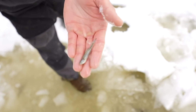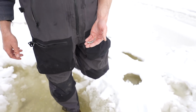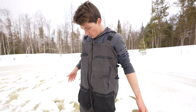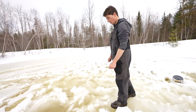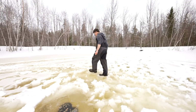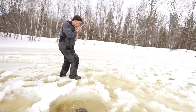Some sort of minnow. That was a killifish. It's a killifish, isn't it? Yeah, so that's a killifish that we probably stocked this fall or summer. Interesting. He didn't make it. Do we just let them do their thing? The only thing that we can do is, one, clear off some of the snow so that we can potentially find them. Or two, build a bigger... One was like all the way over there.